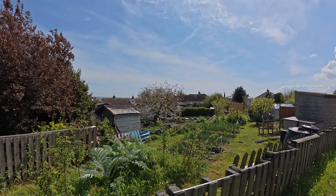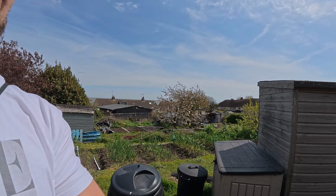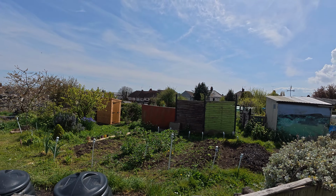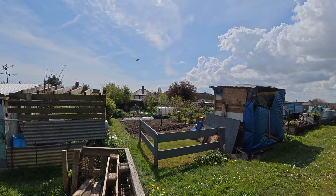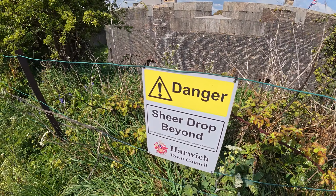And look at this for a quirky little allotment, just sited. Such good use of space. Look at that, leeks. Not sure what else is going there. It's massive actually, look at this. People growing their own produce. How many empty, unused or left to deteriorate uses of space do you see? Look at that, a fort. Danger, sheer drop.